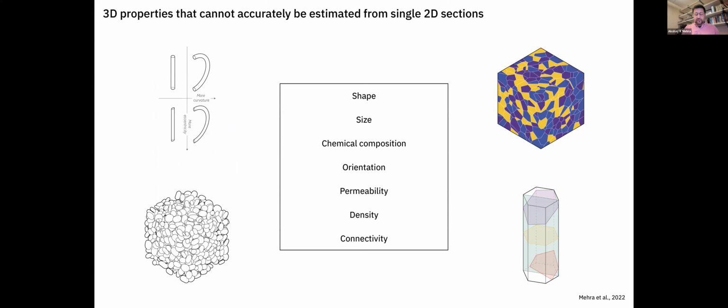Something that many people might be familiar with, and something that I learned through doing synthetic cross sections. So essentially we build 3-dimensional models, computational models, and then we just cut them randomly. And then we look to see what our estimate of certain properties are in those 2 dimensions and how they compare to the known 3-dimensional values, is that three-dimensional properties cannot accurately be estimated from single 2D cross sections.